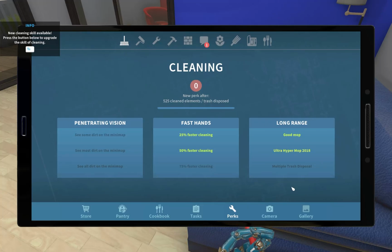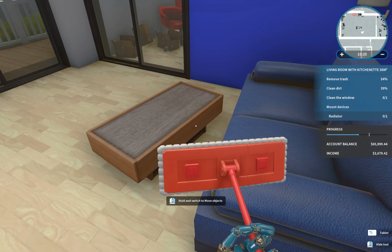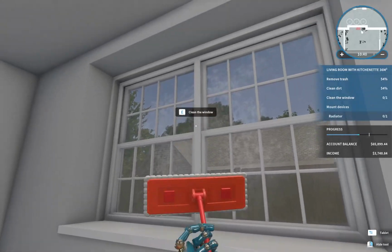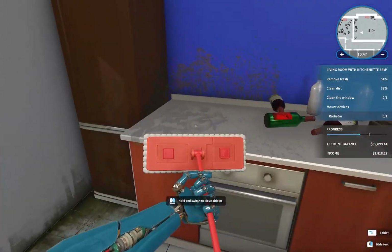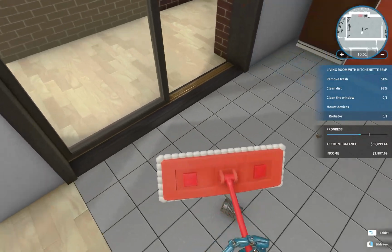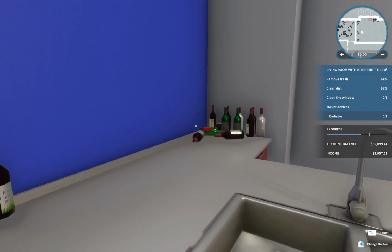Alright, let's get the Ultra Mop and open negotiate the price. There we go. Those are really good options. And let's keep cranking through this, see how fast we can finish this little job here.